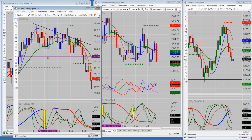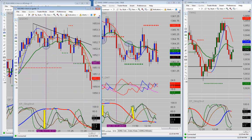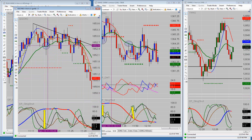And then it all turned around. Okay, we had bullish divergence here. This is 11.16 bullish divergence here. And price moved up on the up close.